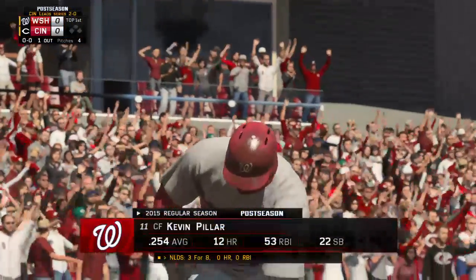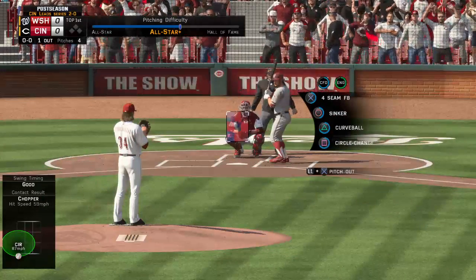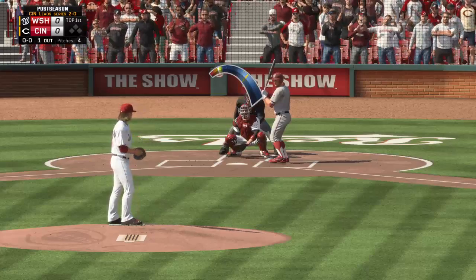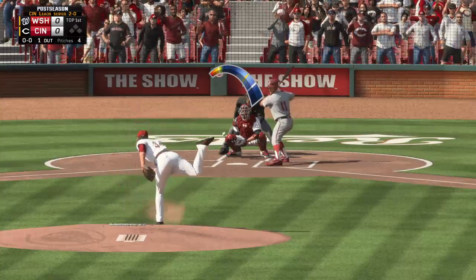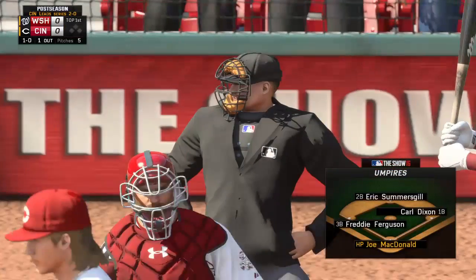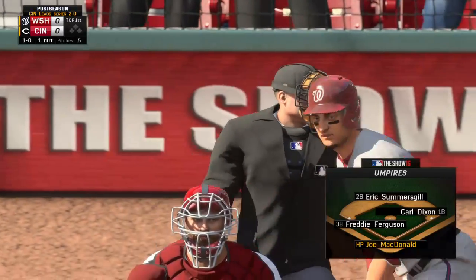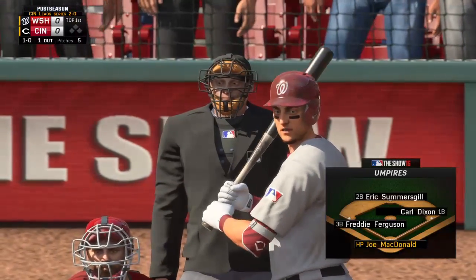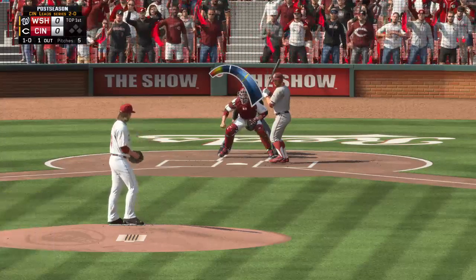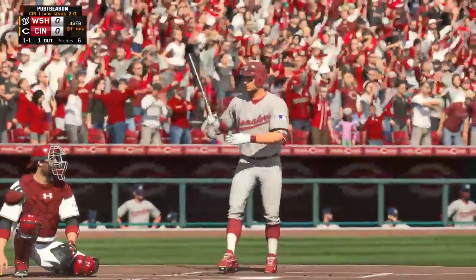Settling in now, Kevin Pillar. He'll get to take his first cuts here. First delivery to him on the way. The fastball here as he'll take a look at ball one. 1-0. And set up behind the plate is Joe McDonald as you see the rest of our umpiring crew in this one. Well, McDonald, just like most other umpires, he'll miss a couple here and there, but his strike zone never seems to be too outrageous. In for a strike, it's 1-1.